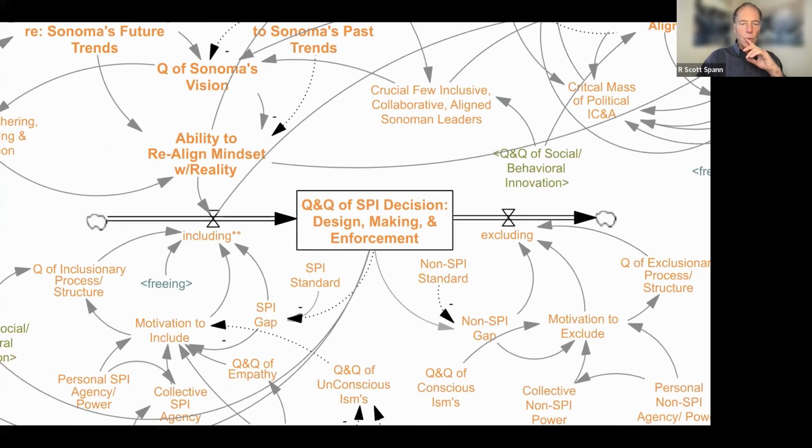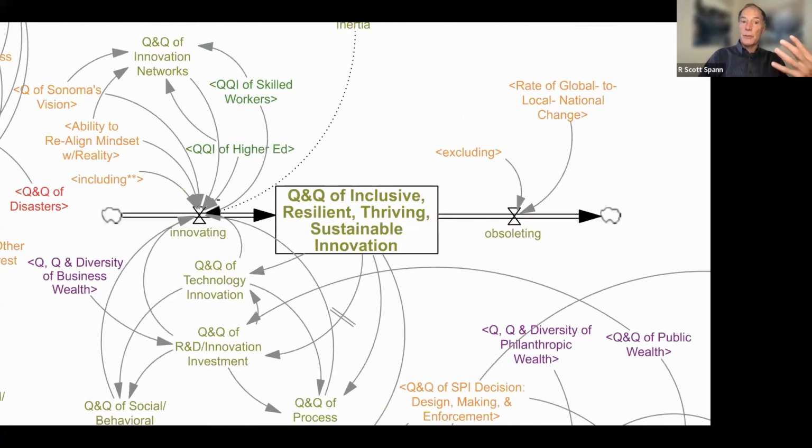Well, the components required for that are: one, what's the quality and quantity of decision design, making, and enforcement? Because they were having critical community-wide meetings at times that significant portions of the population couldn't attend because they worked or they couldn't get childcare or they didn't have transportation, whatever. So they had to design the meetings, they had to make those decisions, and then they had to enforce the decisions. There were a lot of decisions being made, but they weren't being enforced. So how does that get fixed? And then once the decision is made to do something, how do we innovate to ensure inclusion and resilience and thriving and sustainability? How does that innovation get done?